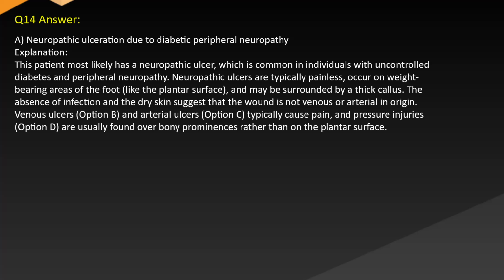by a thick callus. The absence of infection and the dry skin suggest that the wound is not venous or arterial. Venous ulcers, option B, and arterial ulcers, option C, typically cause pain, and pressure injuries, option D, are usually found over bony prominences rather than on the plantar surface.